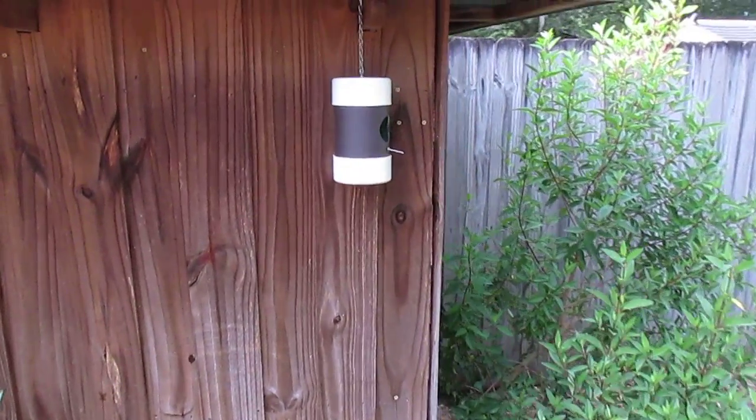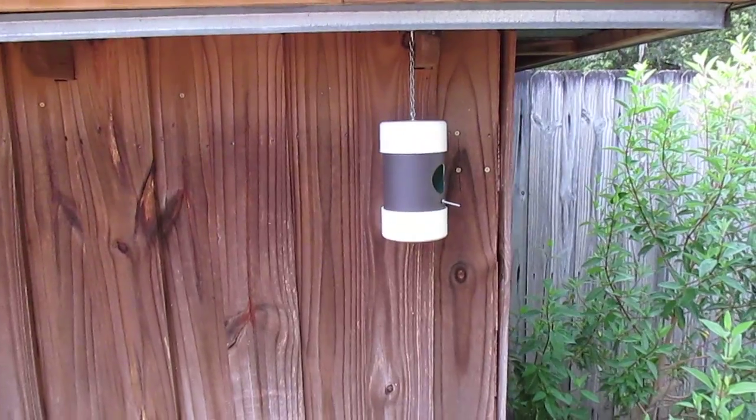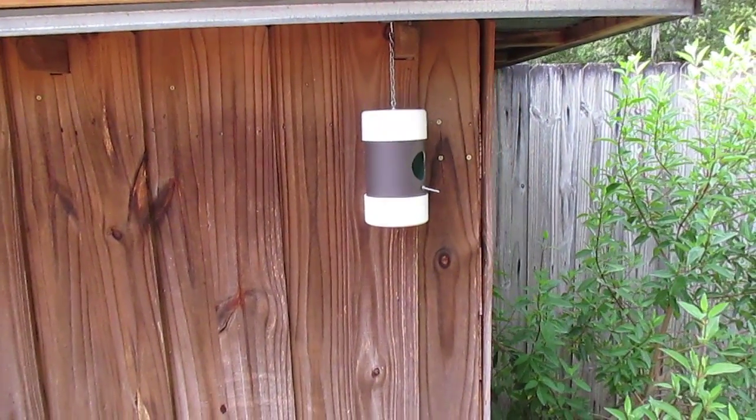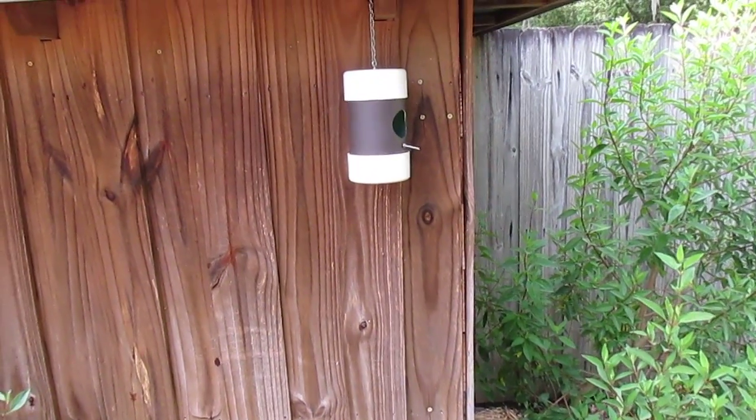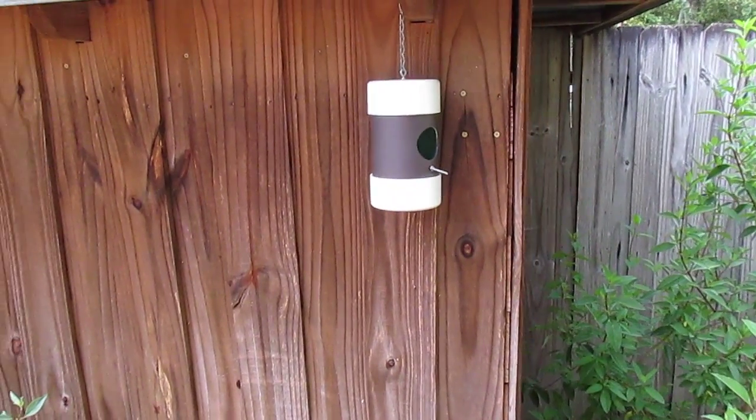That right there is a little PVC birdhouse, but the birds don't go in it, so I don't know what's going on with it. Somebody gave it to me. I like it, it's just that birds don't tend to be attracted to it too much.